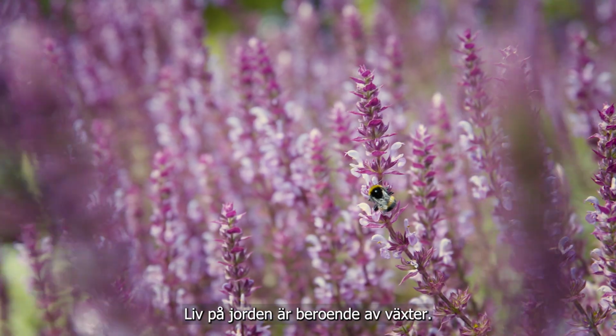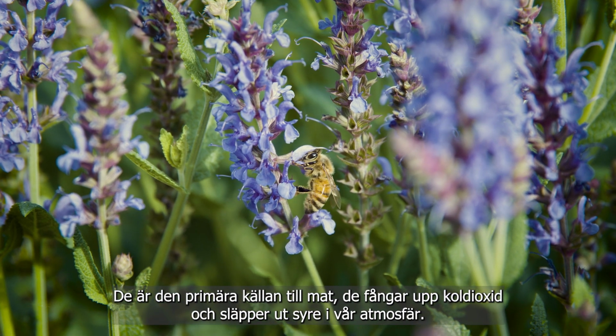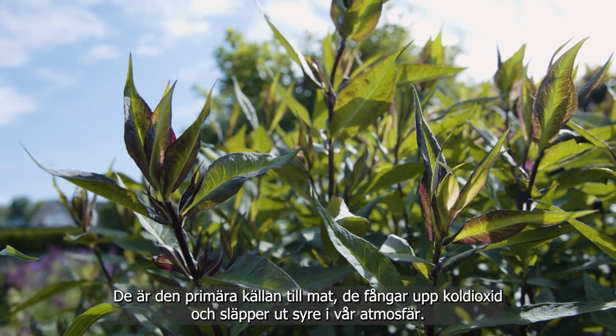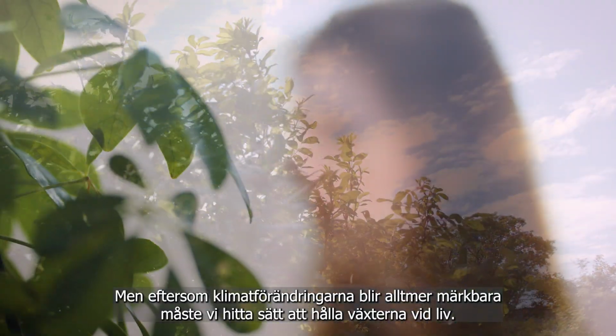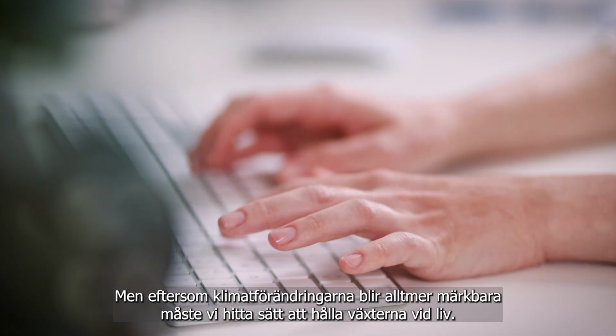Life on Earth depends on plants. They are the primary source of food, while they capture carbon dioxide and release oxygen into our atmosphere. But as climate change becomes more and more noticeable, we need to find ways to keep plants alive.